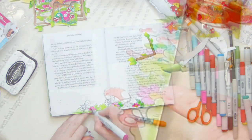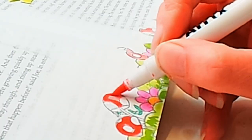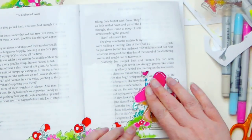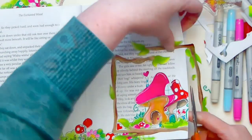Now I went in with my alcohol markers again, but I don't know if you can see there's a really strange line between where we had clear gesso and white gesso, which looked kind of odd. So I started off blocking it out with alcohol markers and then came in with my acrylic markers again. As I said, they go over everything. They're great. And just kind of blocked it all out. Once I had that, I just felt the detail on the page was much better, and then I could start assembling it with the frames and the pictures.